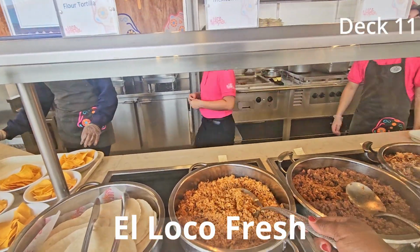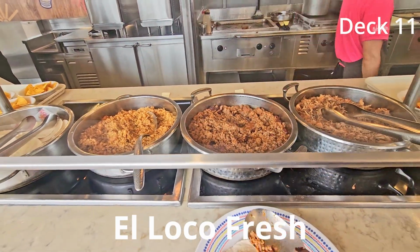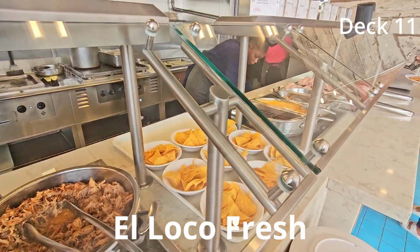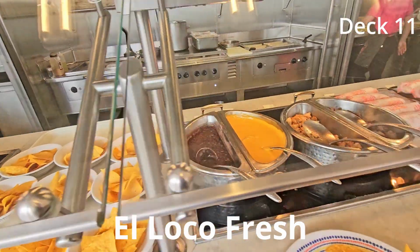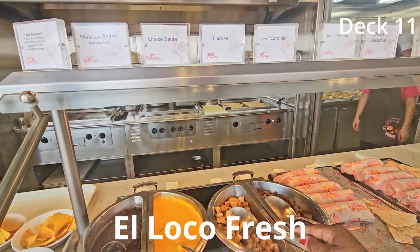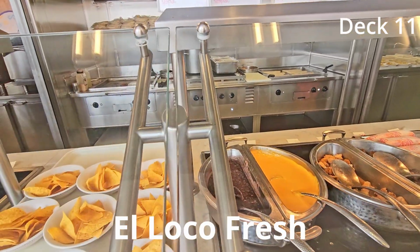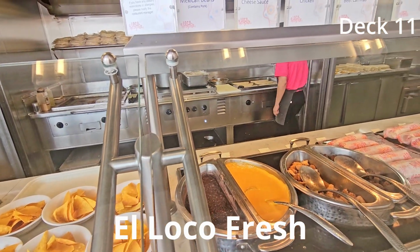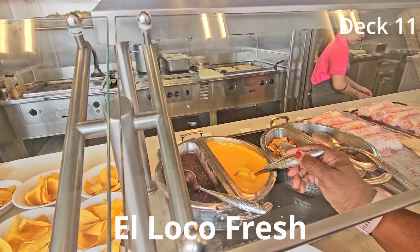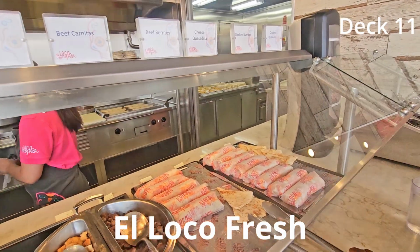Fried tortillas, Mexican rice, chili beef, some pork. We got some chips. Okay, let's see. What we got here? Chicken, beef carnitas, a little bit of black beans. Oh, this is Mexican beans. Contains pork. Some cheese. And then beef burritos and cheese quesadillas.